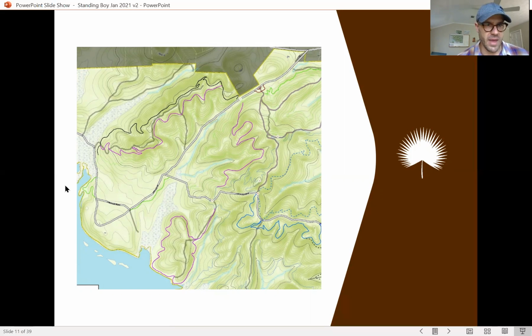And so that's really the main point of this, is to drive usage, especially among kids. So you'll come out here, pop back up here, and then you'll get back on single track. Another point to make real quick is you'll see how we're using the roads in these wet areas.